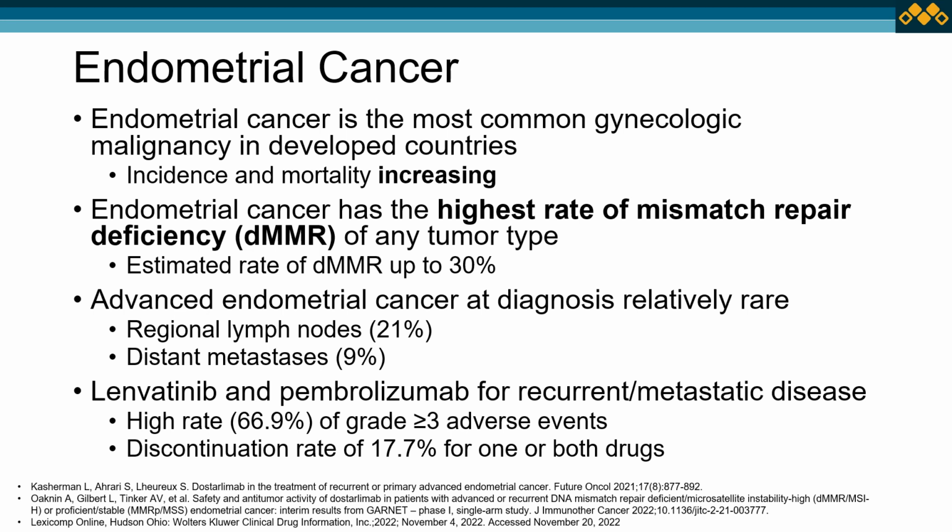As I mentioned, it's relatively rare to have an advanced diagnosis at presentation. Typically there are regional lymph node metastases in 21% of cases, and distant metastases in only 9% of cases. But for patients that do have advanced disease, there are not a lot of treatment options. Currently lenvatinib, which is a multi-targeted tyrosine kinase inhibitor, as well as pembrolizumab, another immunotherapy, are approved in combination for recurrent or metastatic endometrial cancer. But we do see a high rate of significant adverse events, with a grade 3 or higher rate of 66.9% and a discontinuation rate of 17.7% for one or both of these medications. So there is definitely a large need for additional therapy for patients with advanced endometrial cancer.